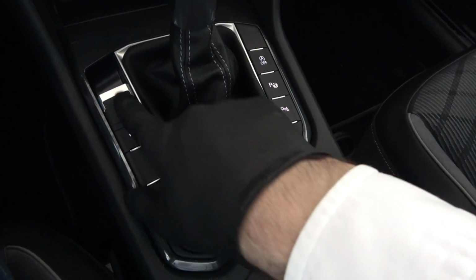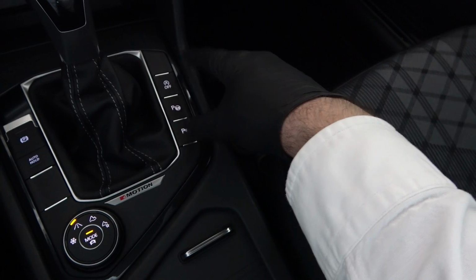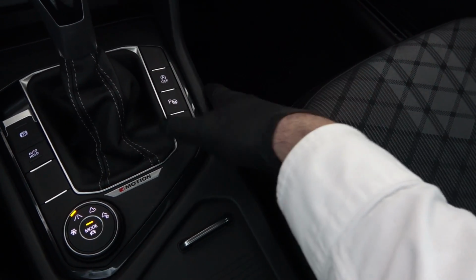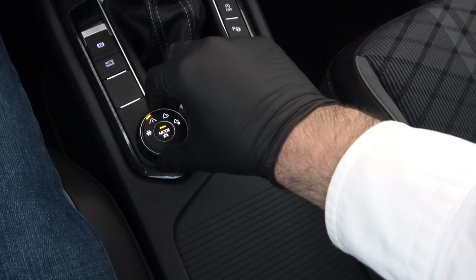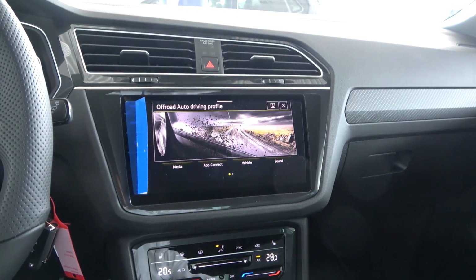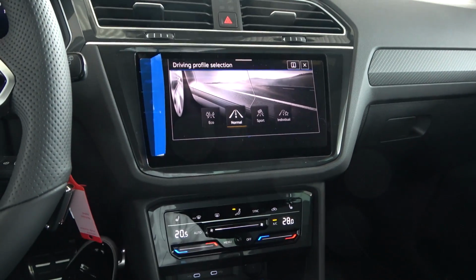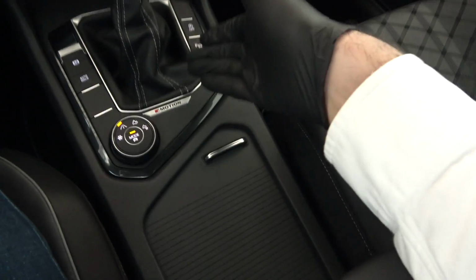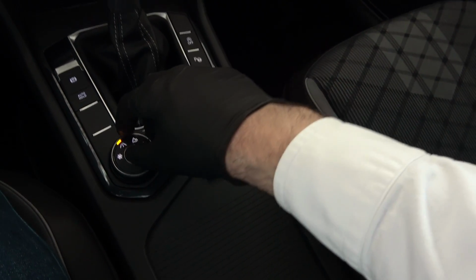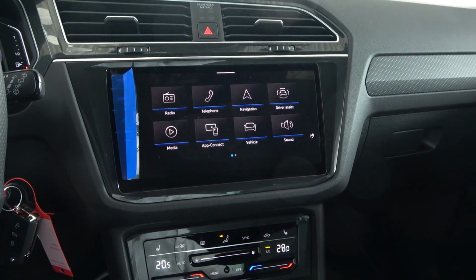And then moving on, electronic parking brake, auto hold, start, stop, off. That's always nice to have on the button. And yeah, well, sensors and steering adjustments. And also these are the adjustments for the driving modes: off-road, expert, auto. Then you have the snow profile. So because this car has the four-wheel drive, you have a bunch of modes available, and also these regular modes which you have on the standard model.